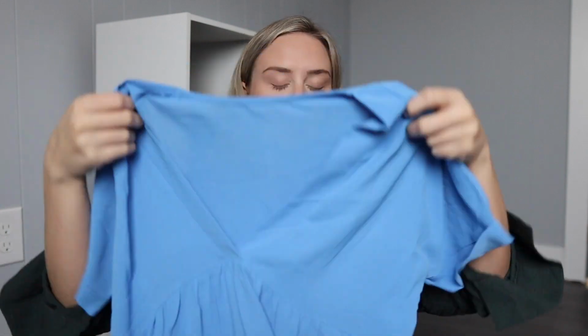The color is just so pretty. My eyes are a gray, green, blue. When I wear blue colors like this, they definitely tend to look a little bit more blue, which I love. So I think a little pop of blue is super cute for spring and summer.